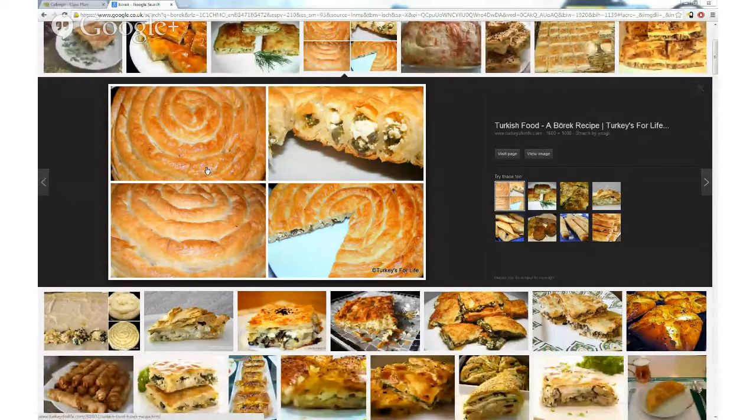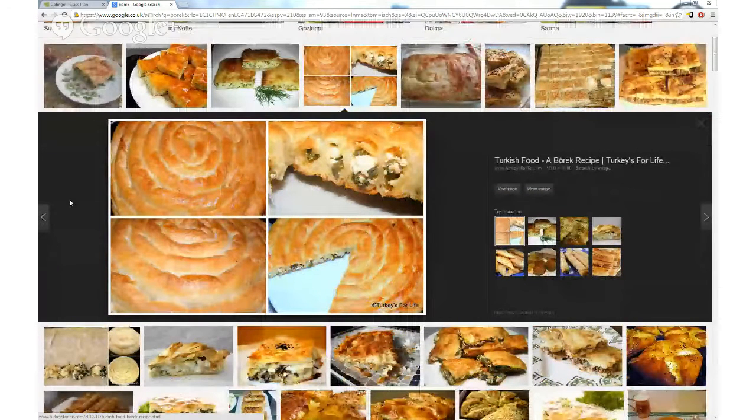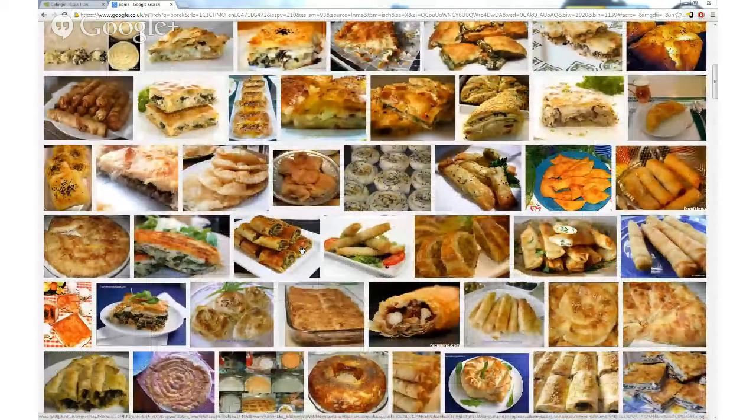Is this the shape they usually make, Servet? They usually don't make the shape. But some people, I guess, at least my mother doesn't do the shape. They just put it one on top of each other, like paper, like layers. So there you go. It's many. I guess it depends which part of Turkey you're from. They're very different regions that might make it differently.